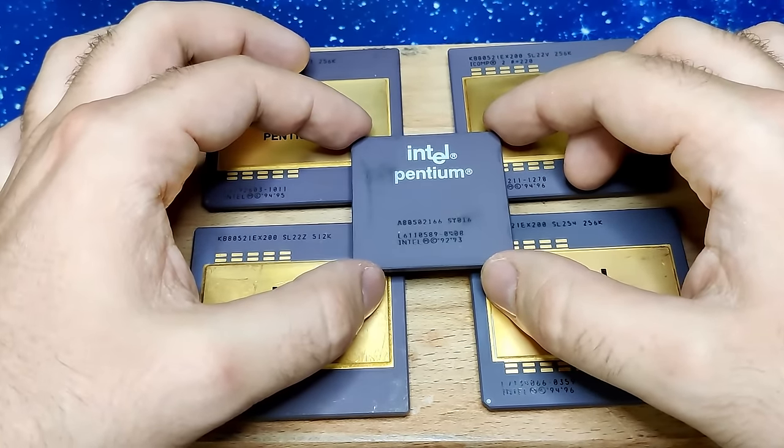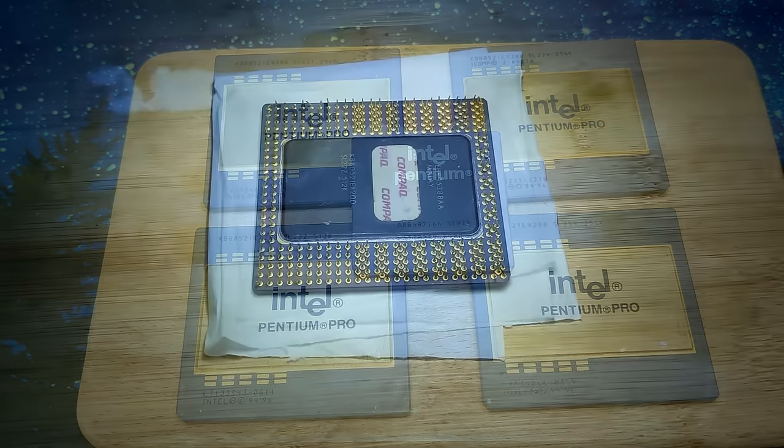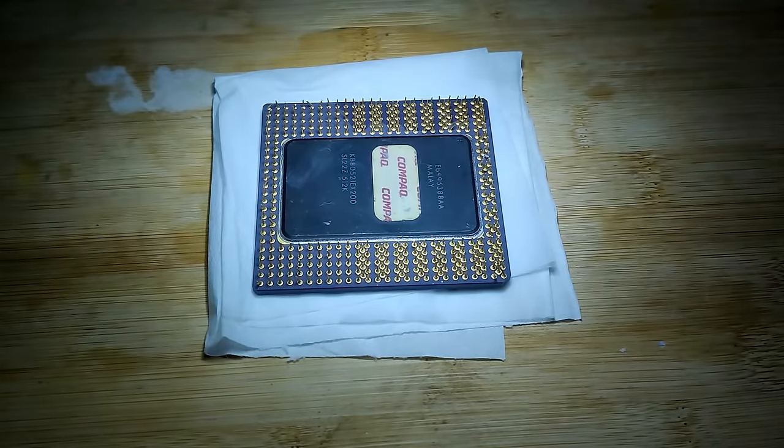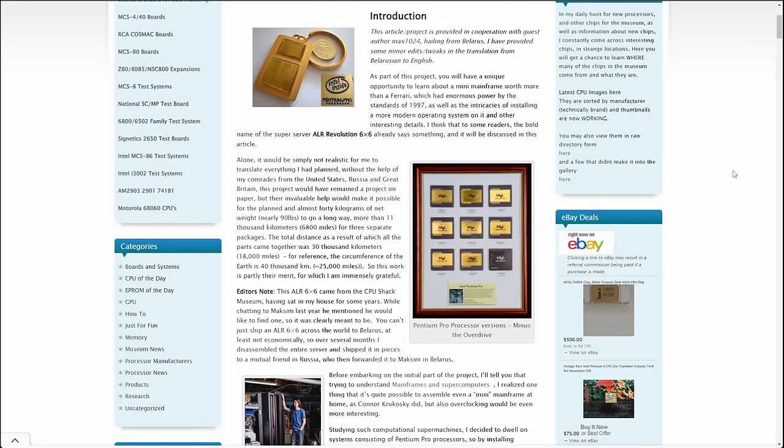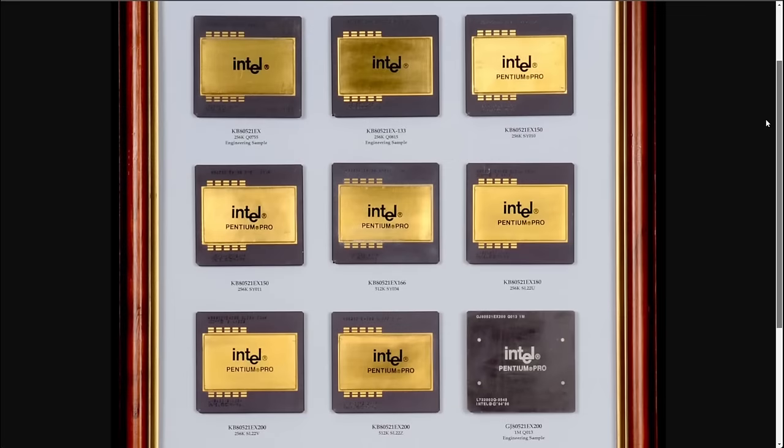There are two silicon dies below this golden lid. Below this black cover, actually. One is the core, and the second die is the Level 2 cache. The challenge for Intel was that cache and core could only be tested together once both dies were combined in the package. If either one was faulty, the entire multi-chip module had to be discarded.